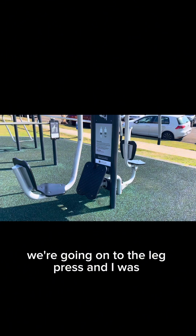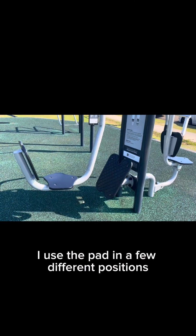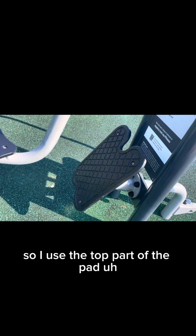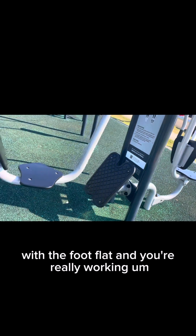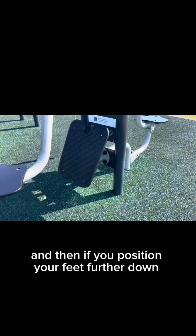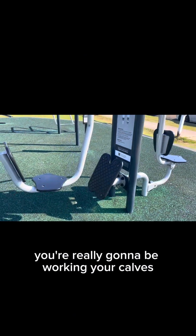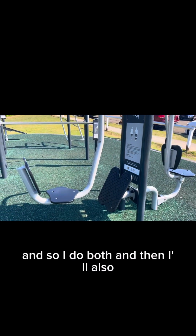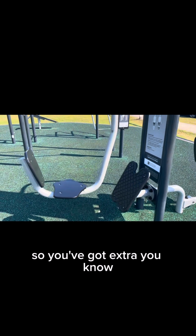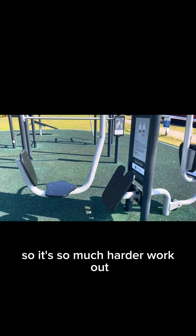And then we're going on to the leg press, and I love this leg press. I use the pad in a few different positions. So I use the top part of the pad with the foot flat, and you're really working your quads and your hamstrings. And then if you position your feet further down, you're really going to be working your calves. And so I do both, and then I'll also just use one leg at a time, so you've got obviously extra weight on one leg at a time, so it's a much harder workout.